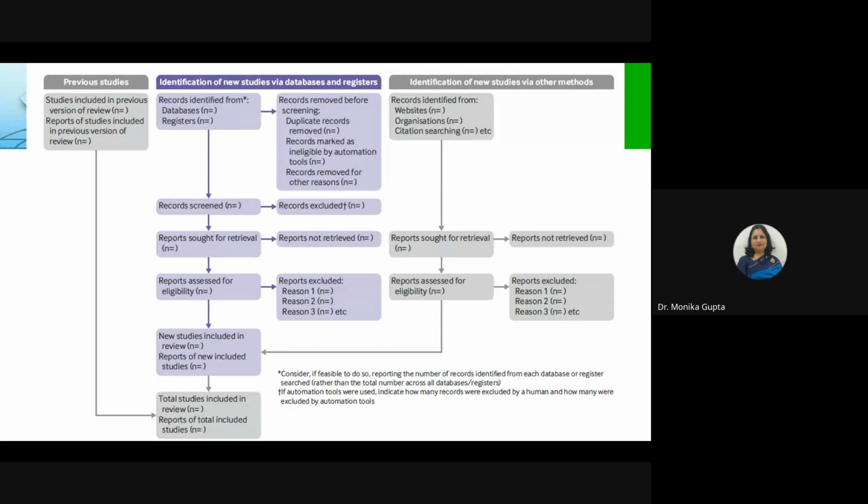Now, after screening, how many records are left with you and how many records you have excluded. Then reports sought for retrieval and not retrieved. Then reports assessed for eligibility. Then reports excluded, reason 1, 2, and 3. Then new studies included. Suppose when you were compiling, you come across some new studies, then why you have included them, what's the reason, or the new reports. And ultimately, total studies and total reports. Now see, here they have mentioned, consider if feasible, the gray cells, right? Similarly, identification of new studies. So this is the outline of the PRISMA framework for systematic literature review.